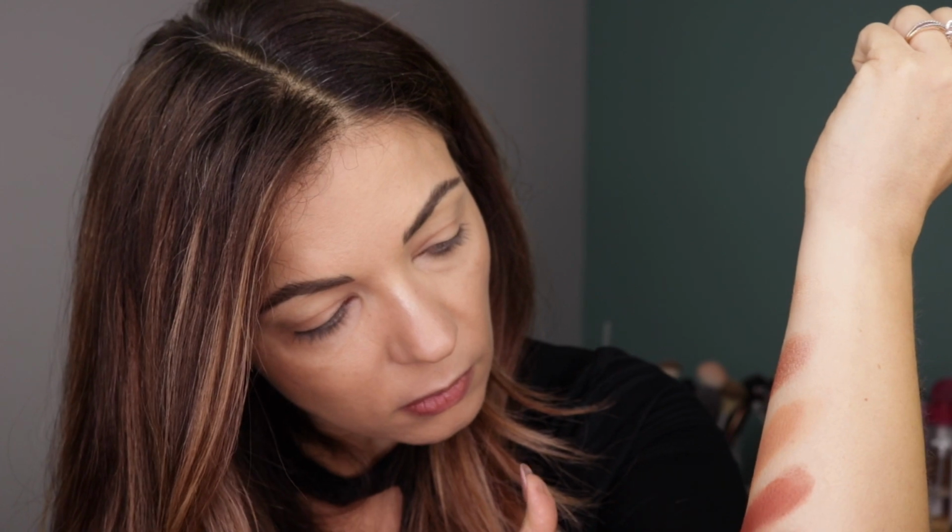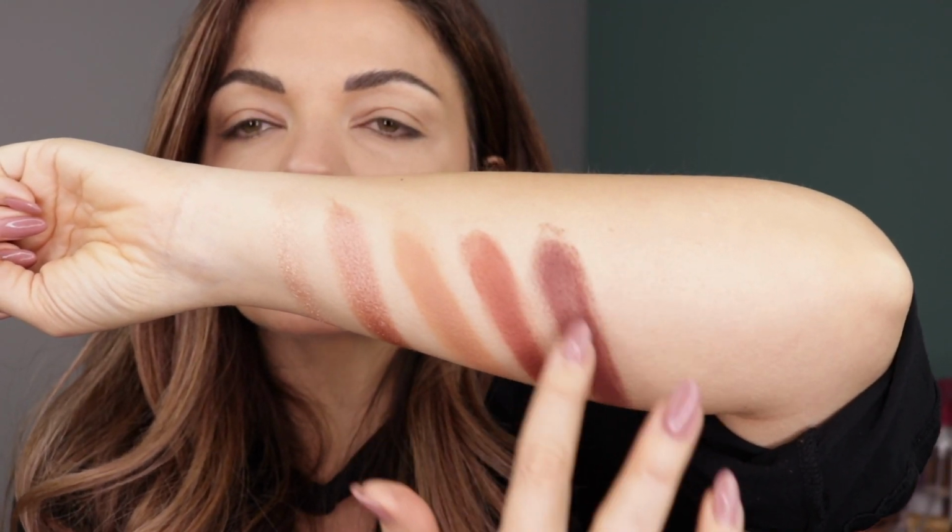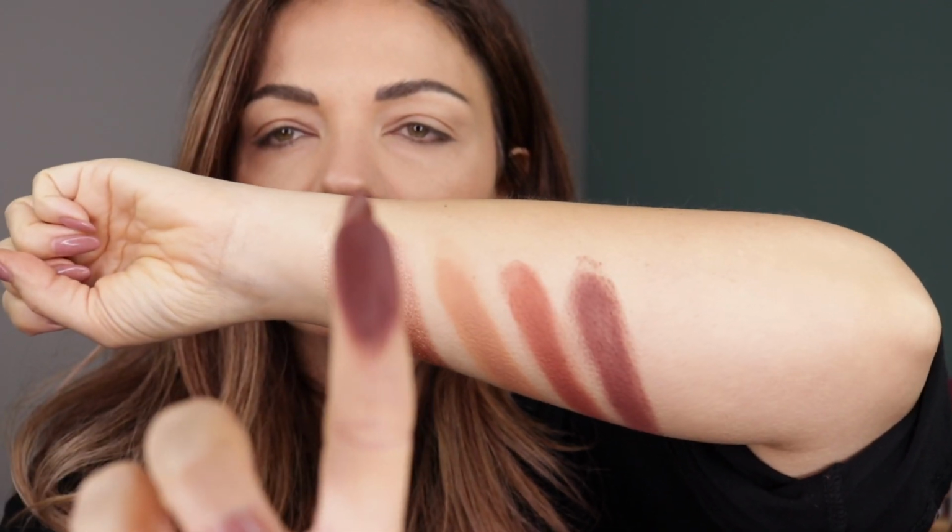It does look a little, it's not dry. I don't know why it's coming up looking dry on my arm. Maybe my arm is just drier right there, who knows? But it's still very creamy. I mean, if you look on my finger, geez. These shades are gonna be perfect for fall.